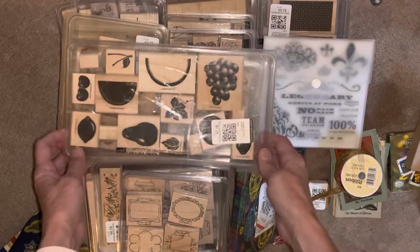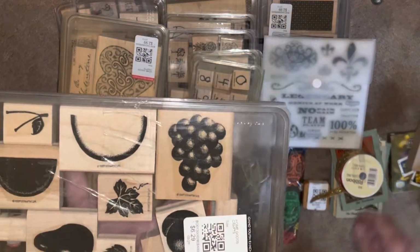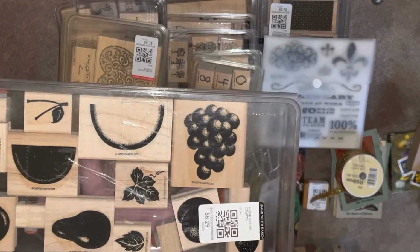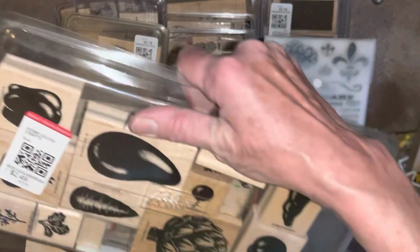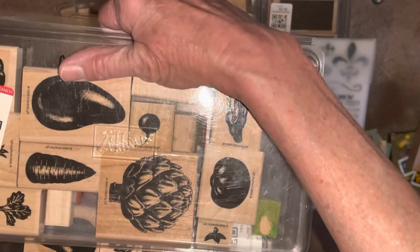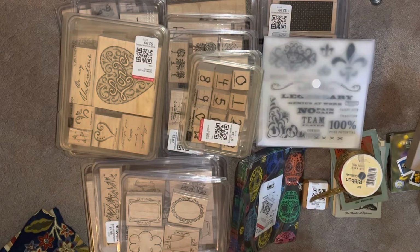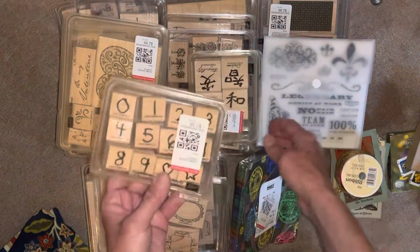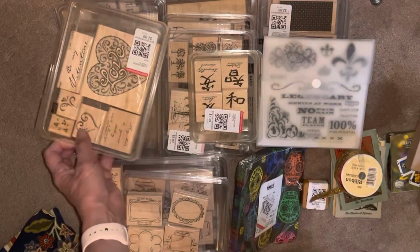There were some fruit items for some food related journals. And here's another one. It's got the owner's name on it, so I'm going to cover that. I hope you're not getting glare. Gosh, I hope not. Anyway, so I thought those would be cool for a food themed journal. More of the kids type script.